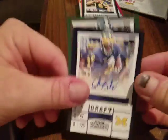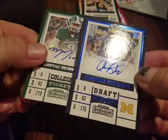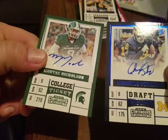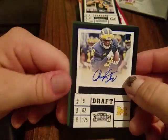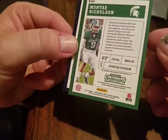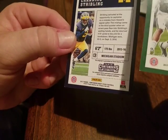Alright. So there you have it, guys. Our 2 autos from that box. Channing Stribling and a Monte Nicholson. Can't say that I've heard of either one of those guys. I don't even know where they may have been drafted. Doesn't say on either of these cards.